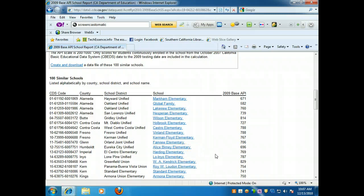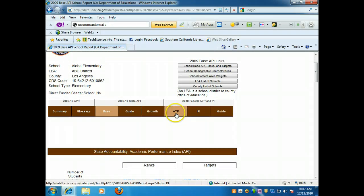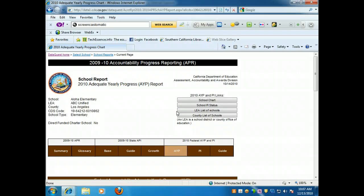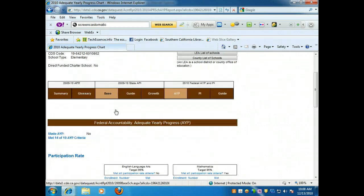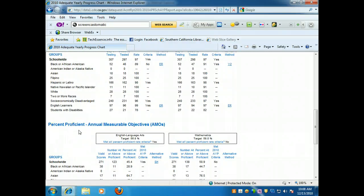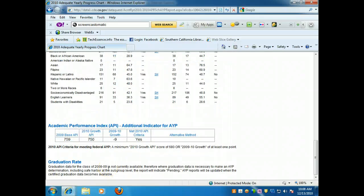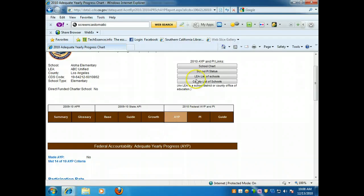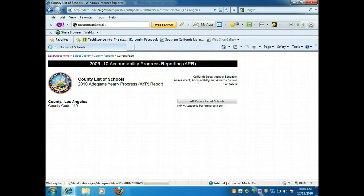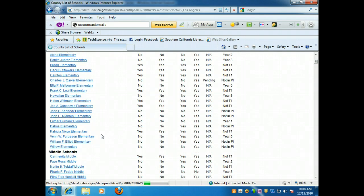A quick way to get from API reports on individual schools over to the AYP reports is to click AYP in this brown bar over here, which will get you to the AYP scores for Aloha Elementary School. And what you'll get is their participation rate, percent proficient, the API scores, and their graduation rate. And if you scroll up and click on County List of Schools, you'll get the AYP results for all the schools in the county by the districts.